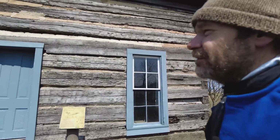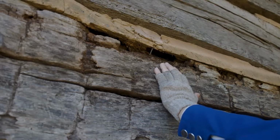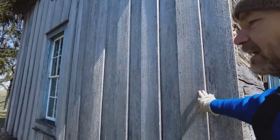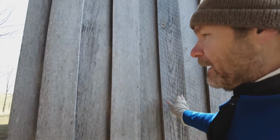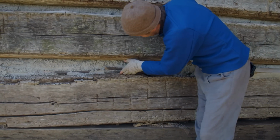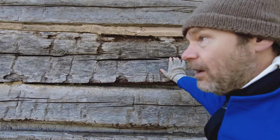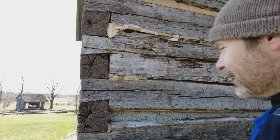This one, even though it's 30 or 40 years newer, is in much worse shape. The logs are really deteriorating rapidly on all the sides. They have protected the weather side here with board and board to keep it from weathering too quickly. There's the back side of the house, and you can see it's even worse. I don't know how you would keep a house like this in decent shape anymore. You really would need to protect it completely, almost build a building on top of this building to protect it if you really wanted to.